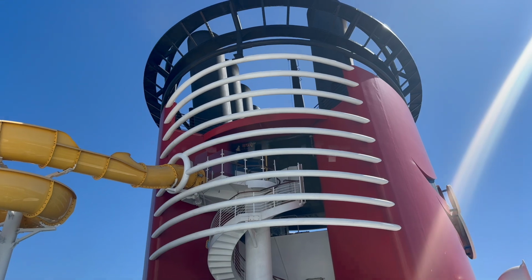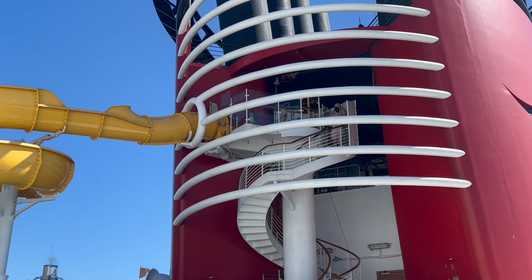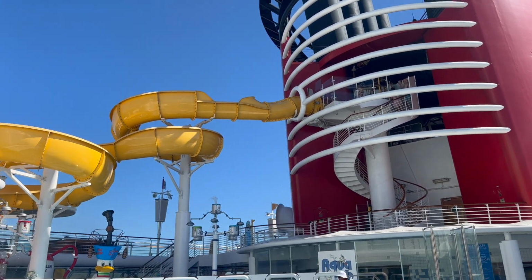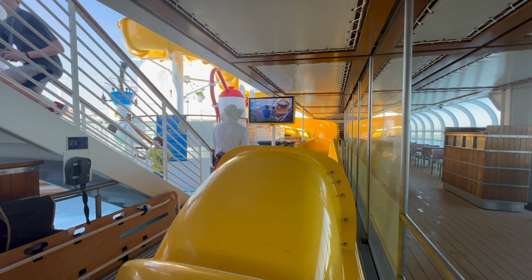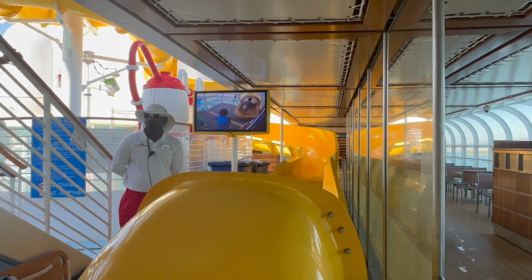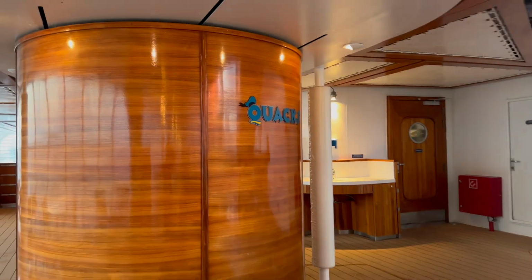The Twist and Spout slide entrance is located on deck 10, but you will slide all the way to deck 9. It is a double looping water slide stretching 250 feet long. Your child must be at least 38 inches tall for this attraction. And they are usually open from 10 a.m. to 6 p.m.